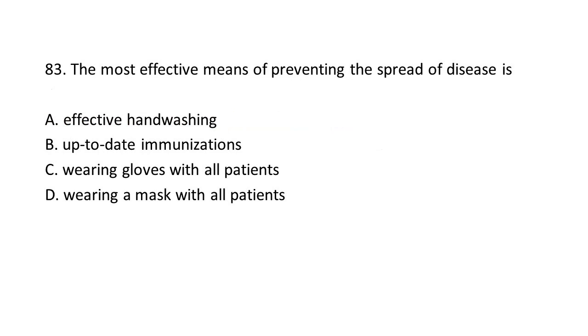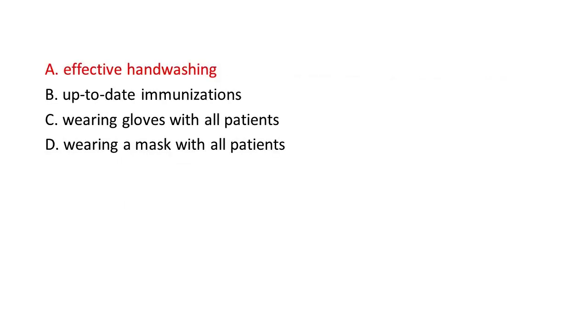83. The most effective means of preventing the spread of disease is: A. Effective handwashing. B. Up-to-date immunizations. C. Wearing gloves with all patients. D. Wearing a mask with all patients. The answer is A. Effective handwashing.